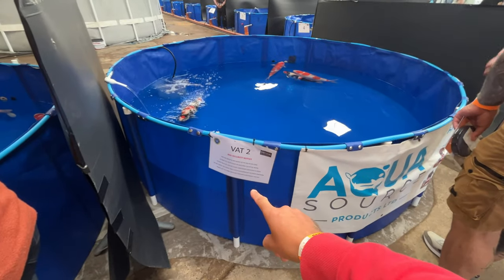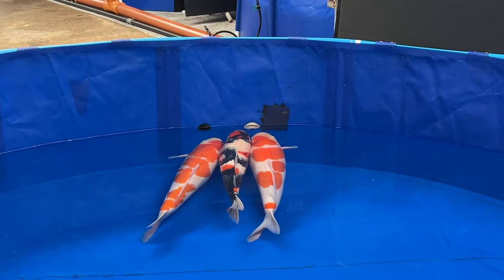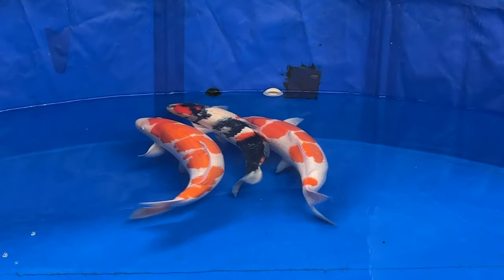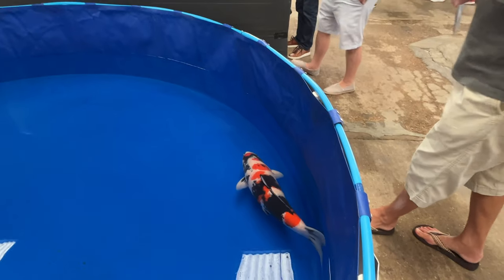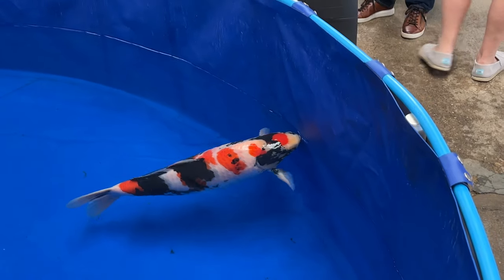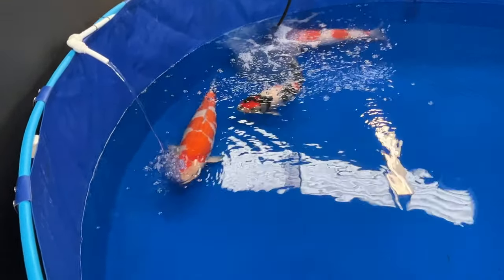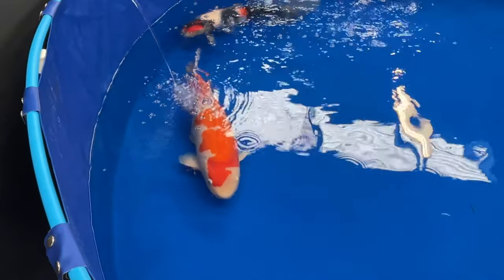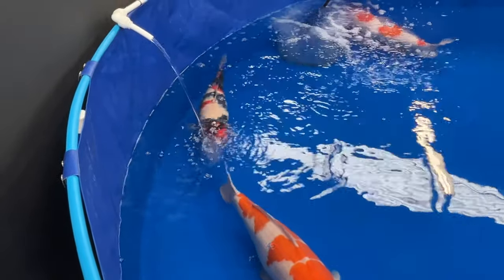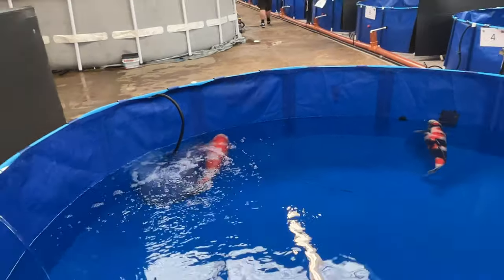So here we go, guys, vat number two. Look at that. Try to see if we can get that out of the glare. Nice shower there. Very nice. Nice kaku. Nice show behind there as well. And just one more kaku over there. Well, there you go, guys, that's vat number two.